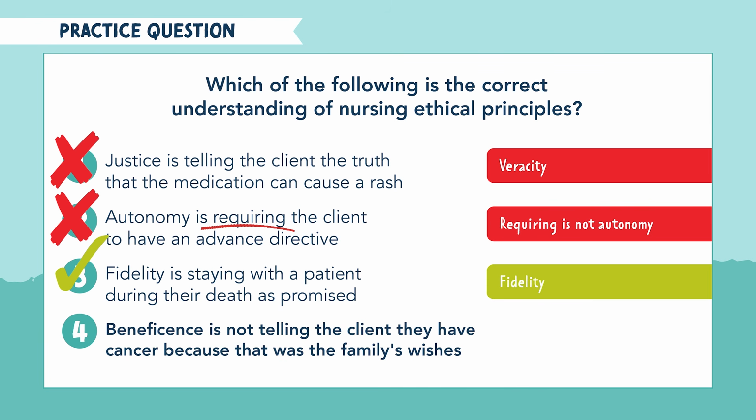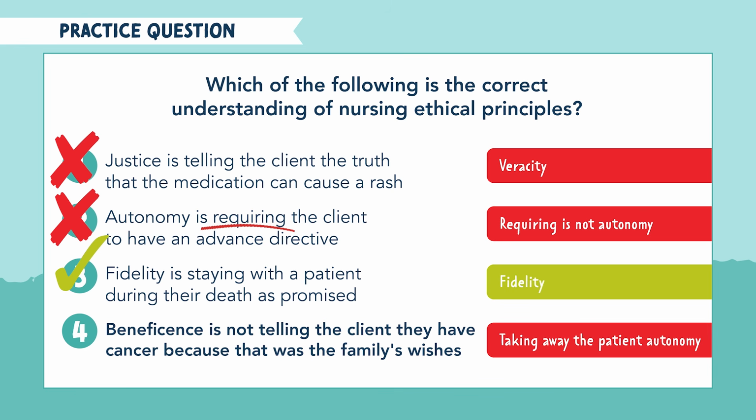Beneficence is not telling the client they have cancer because that was the family's wishes. This is taking away the patient's autonomy. Beneficence means doing good, but this statement takes away the patient's autonomy because they have the right to know their medical diagnoses.